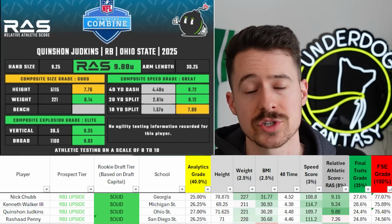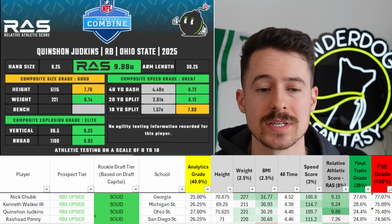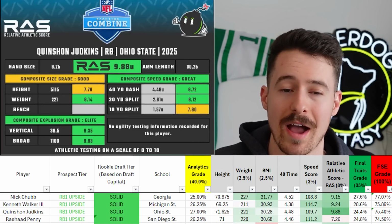I think the Chargers will be interested. The Vikings will be interested. The Steelers will be interested. There's going to be teams that potentially take this guy with a first-day NFL draft pick.